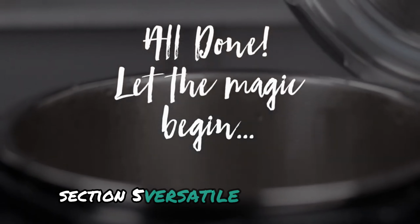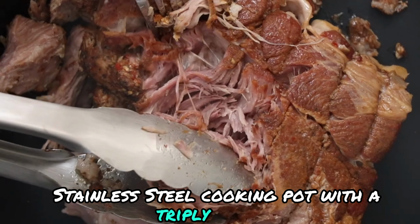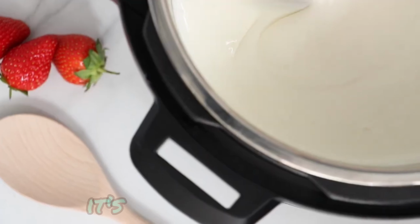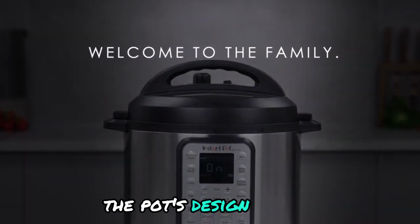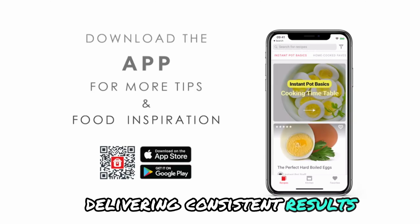Section 5, versatile inner cooking pot. The food-grade stainless steel cooking pot with a tri-ply bottom ensures even cooking and prevents spinning during sautéing. It's durable and easy to clean, making it a practical choice for everyday use. The pot's design enhances the overall cooking experience, delivering consistent results.